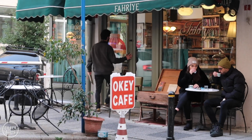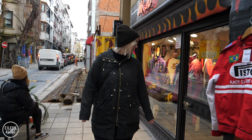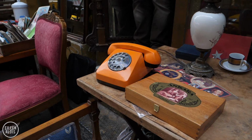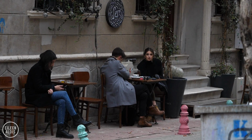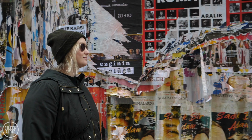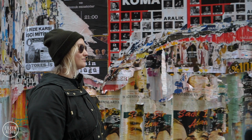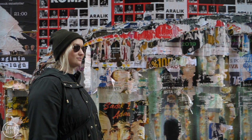Moda is full of cute cafes, boutiques, and bookshops that you'll likely want to take some time looking around. Don't miss the great vintage and antique stores here too. This is also a perfect place to grab a tea or Turkish coffee and just people watch. Time Out magazine named Moda one of the 50 coolest neighborhoods in the world, and it's easy to see why.